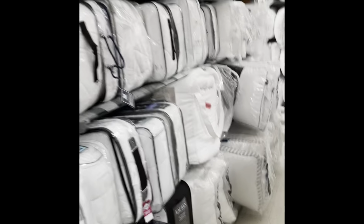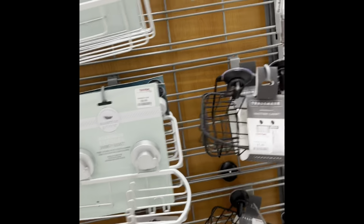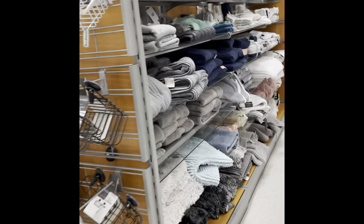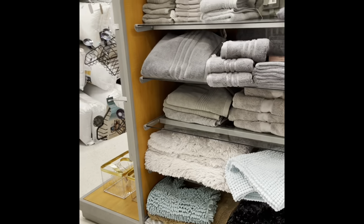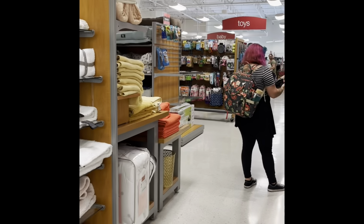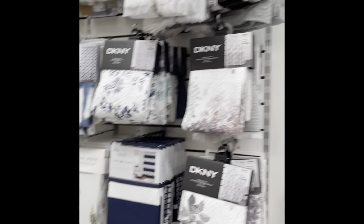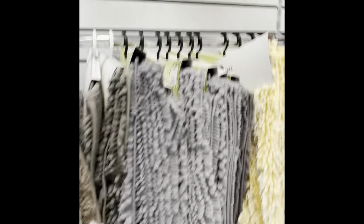These are just for the bedroom. I bought my stuff here because it's close to my house. I didn't have to drive everywhere. Those are for the towels. And I'm only planning to get a few things here. And when I'm done with this, I'm gonna just close this and do shopping. I need rugs for my bathroom.